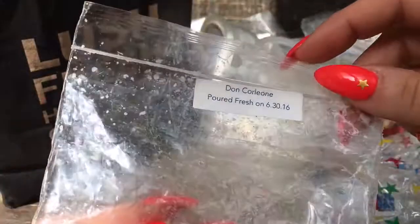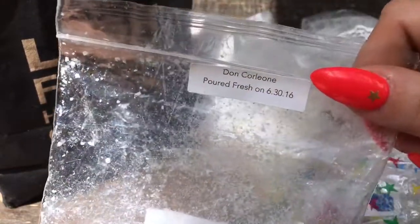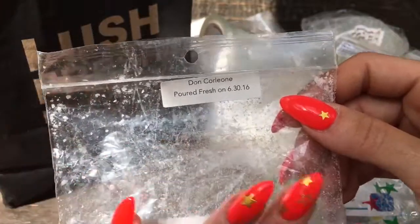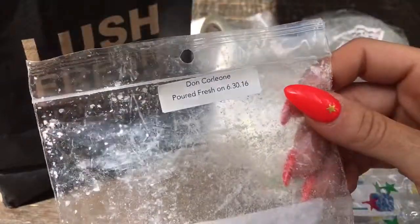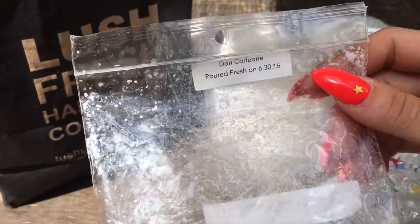And if she poured Don Corleone in a loaf, I need it. So if you guys ever see that this is coming out in a loaf, please tag me or shoot me a message, because I need this in a large quantity. Like, this is one of the best coffee scents ever, and it was so strong, would linger all day. The combination is just perfection. I absolutely love this.